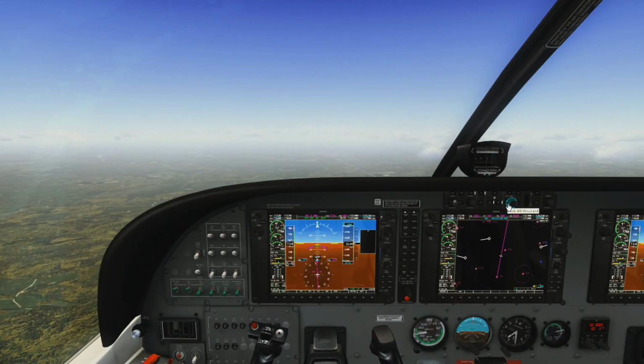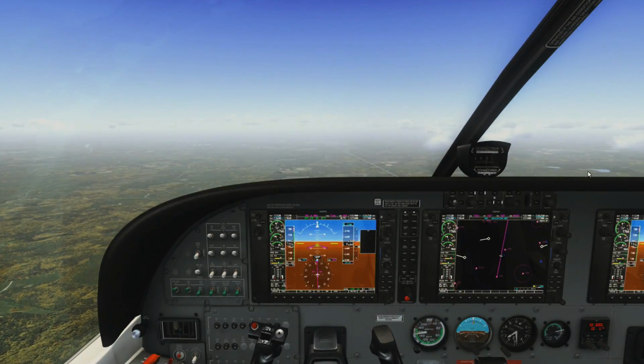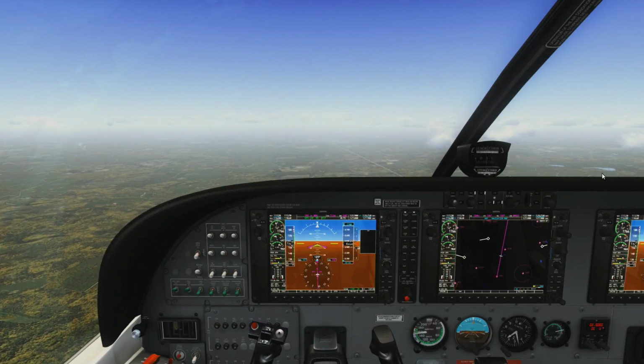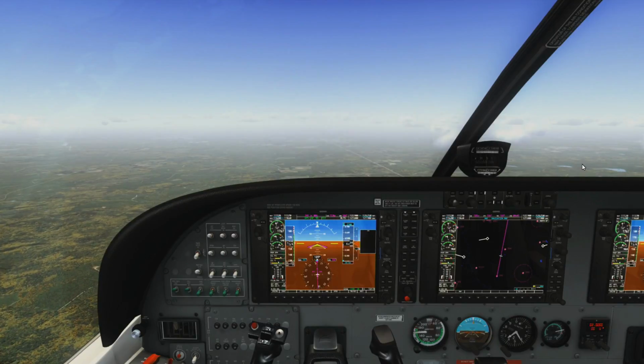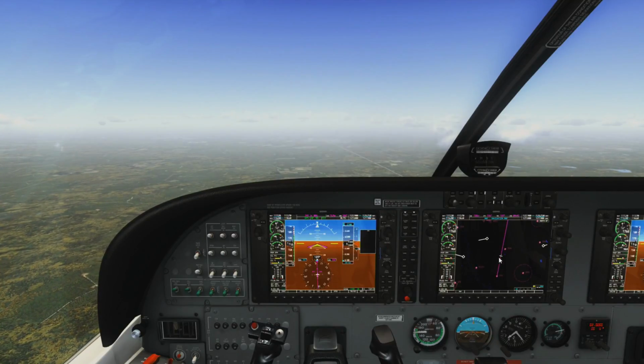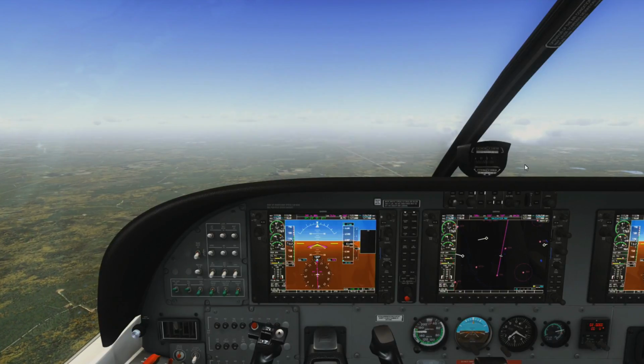Alright, so let's go to about 2,500. I should make it 2,700. Like I said, the elevation of the airport is 177 feet. Fly straight in and then gotta go around like that and then back towards the runway.